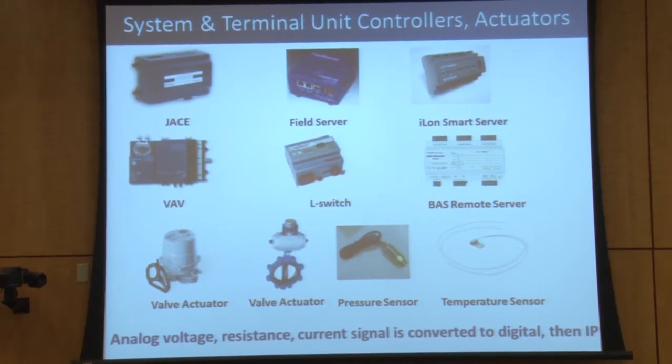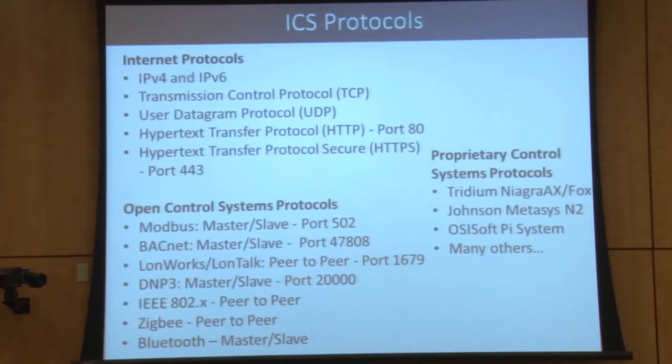And then as you can see, we've got variable air volume, LON switches, remote servers, and ultimately, those are level 2, level 1 devices. And ultimately, it's got to get down to something that is going to have wires coming out the back end that's going to make a valve or an actuator or something either move or turn on and off. Okay, so these are going to be our level 0 devices. And as I mentioned, they use different protocols. Up at the system operator, the console level, where he's managing that human-machine interface, they're going to use that standard HTTP web browser that we saw earlier.